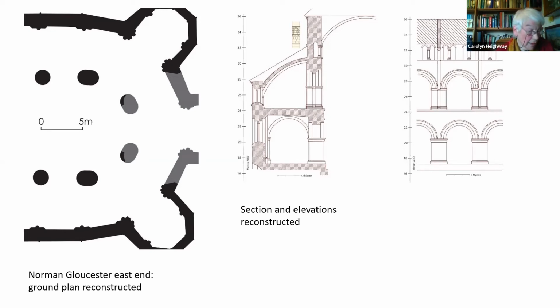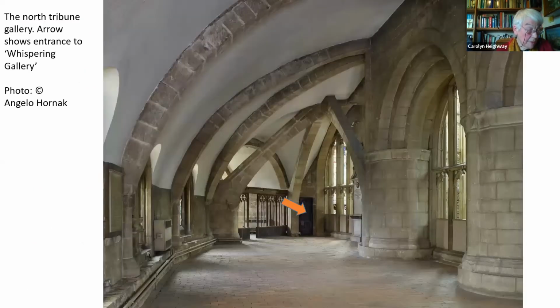Gloucester, unlike other Norman abbeys adapted in the Gothic period, retained its choir galleries. These, even with the later strengthening ribs, look much as when completed in the late 11th century. The eastern bays of the gallery, as I have said, were replaced in the 14th century by the great east window, with the ingenious cantilevered whispering gallery, the entrances shown by the arrow. This takes one round the window to the other side.